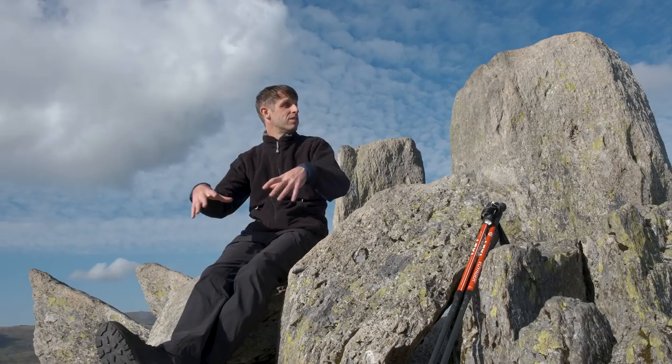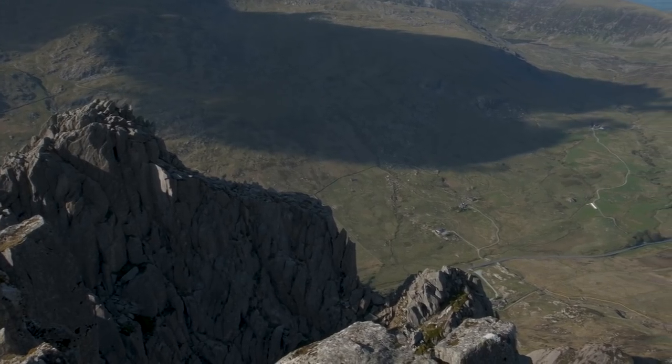And we'll be going off again very soon to do a wild camp as well, hopefully here in Snowdonia. So I can't wait for that. That'll be coming up very soon.